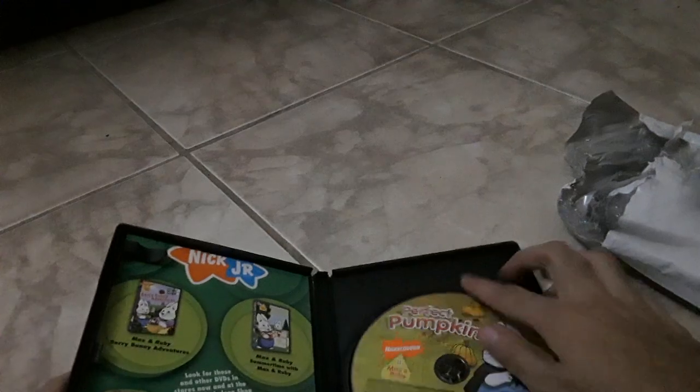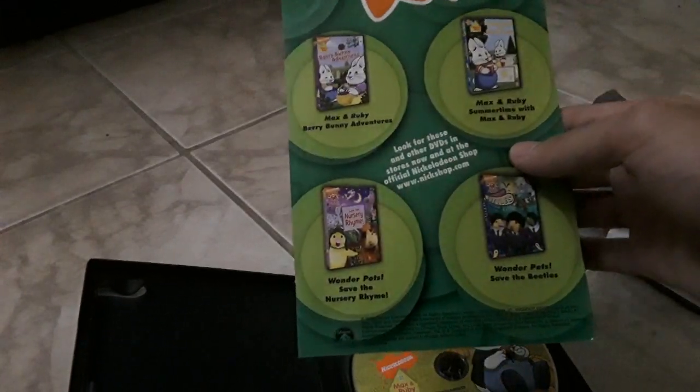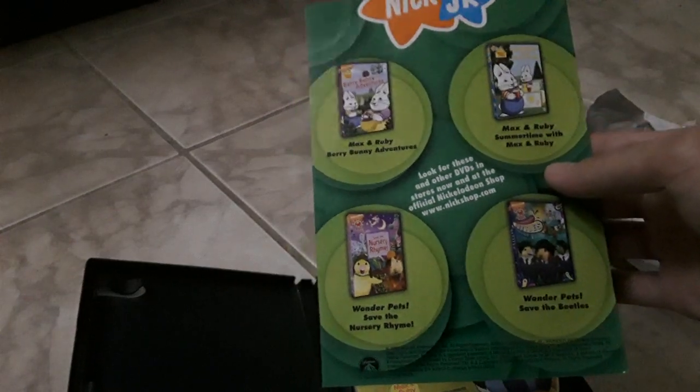Here's the disc. Oh, there's an insert. Okay, this seems to be in pretty good condition, but there are a few scratches. Here's the insert. I do have Berry Bunny Adventures and Summertime with Max and Ruby.